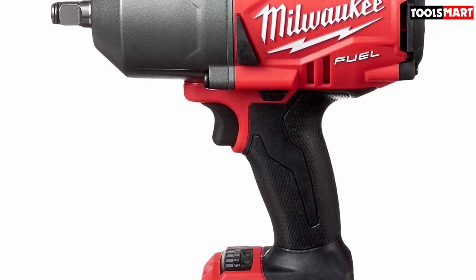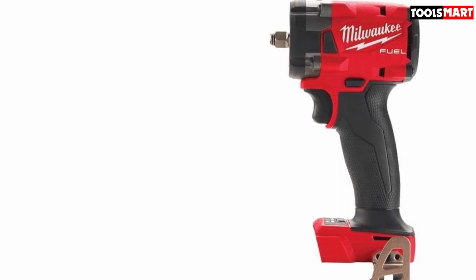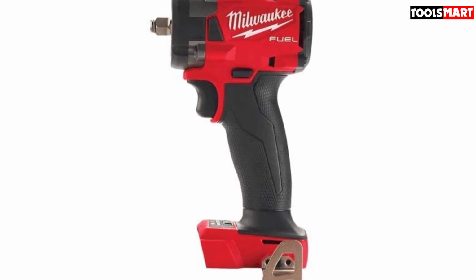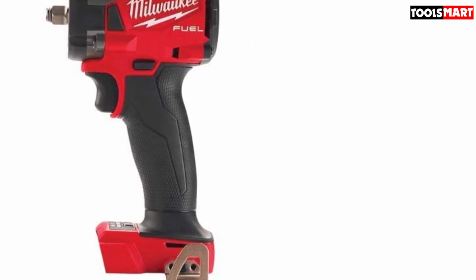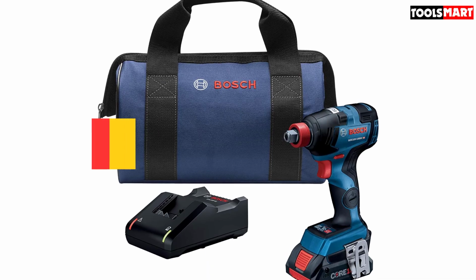The compact body and 3 LEDs on the face of the tool make it a good option in tight, dark spaces. This is a professional-grade tool, designed to stand up to daily use, but also an option for homeowners with frequent projects. We've turned to this tool several times since testing, as its size and torque are useful for a wide range of jobs. Second on our list is the Bosch Freak 18V half-inch impact wrench.